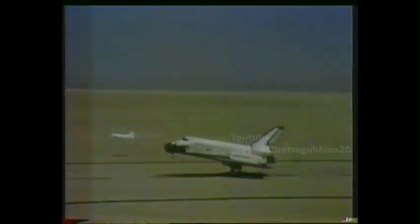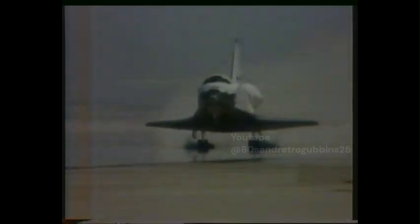2,500 feet. Clear? You're coming. You're down. 50 feet. 40. 30. 20. 10. 5. 4. 3. 2. 1. Touchdown. Those gears, 10 feet. 5.